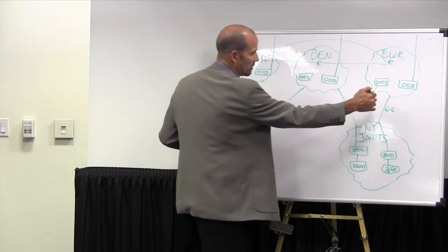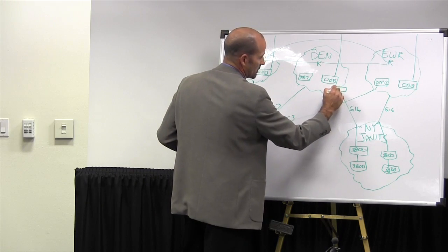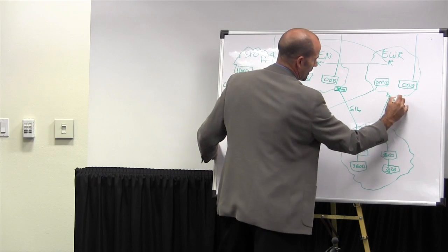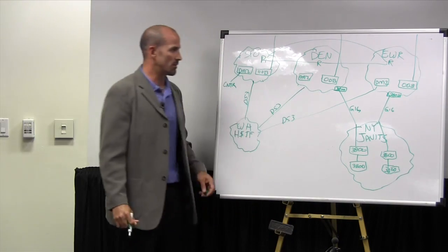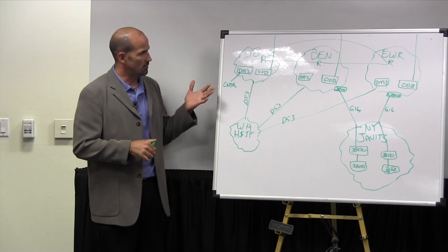So these links that go up into the colos actually terminate up in the routers. But we also introduced another 3800 here and a 3800 here. These are really more for future use as we get more applications and things like that.